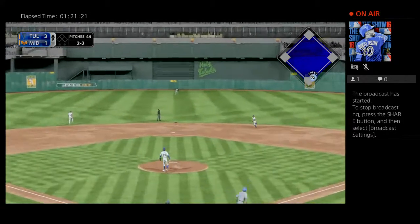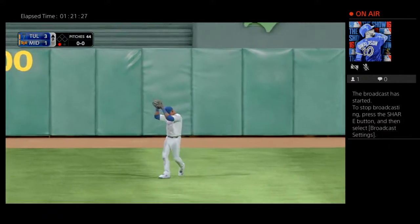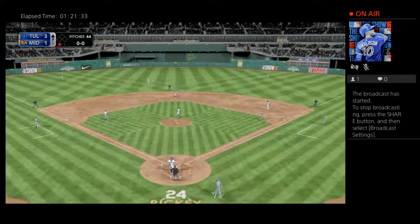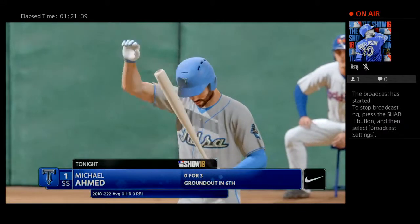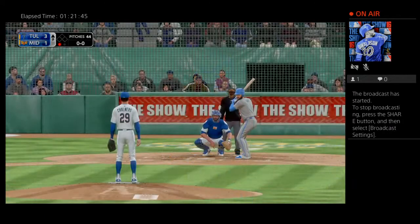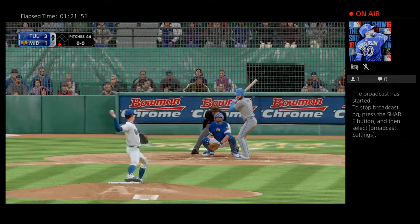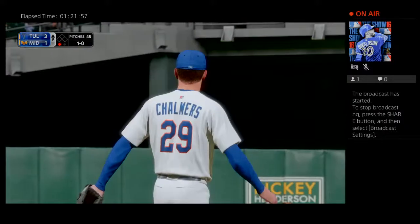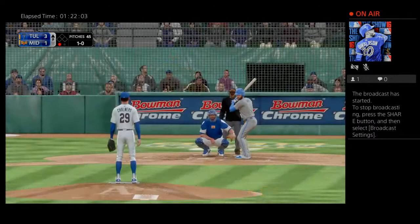Hit in the air to center field. Martin has a beat on it. Makes the play, 1 away. The batter, number 1. Stepping in, number 1. He's hitless in 3 at-bats to this point. Here's the first pitch to him. Fastball that just misses inside. Bases are empty, 1 man out.